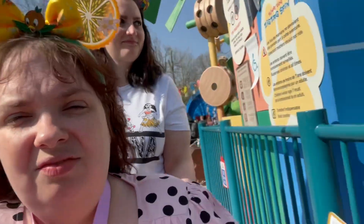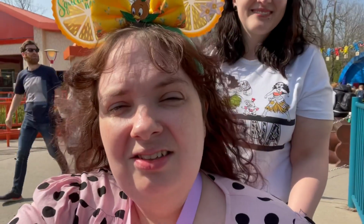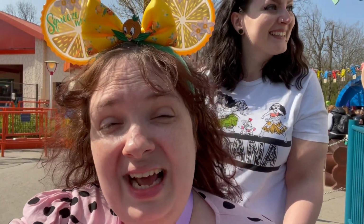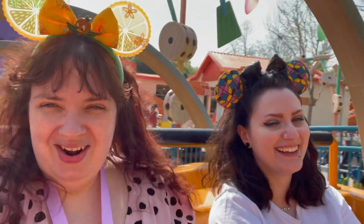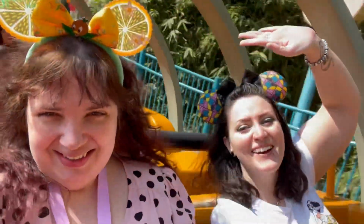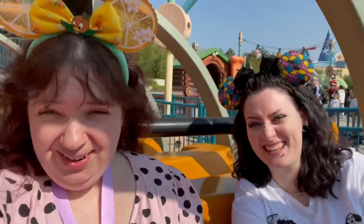So this is Slinky Dog Ride, just here. And I'll hopefully film it while we're on it and see how it goes. Oliver! Are you ready? Woo! I'm gonna slide onto you.